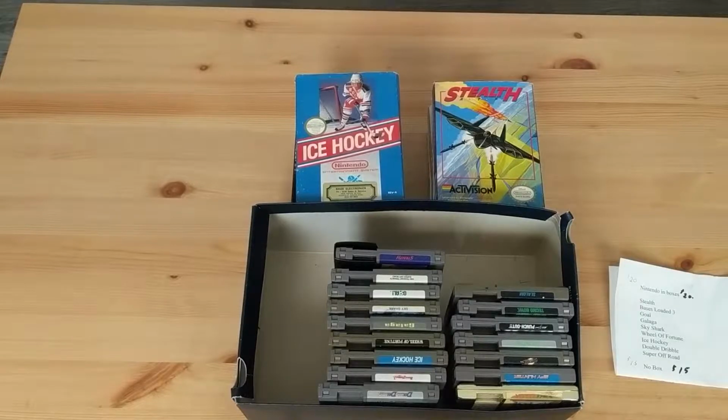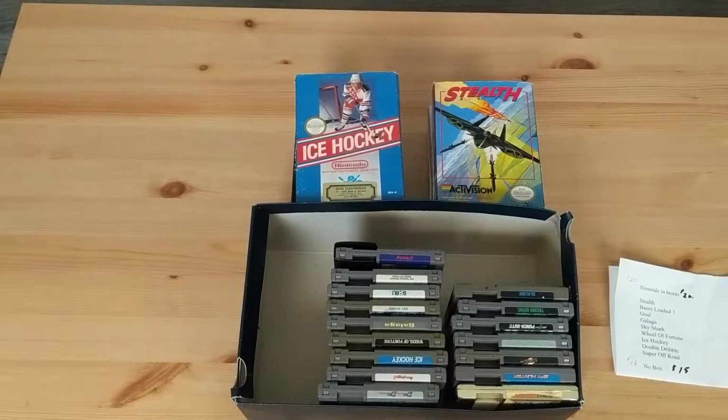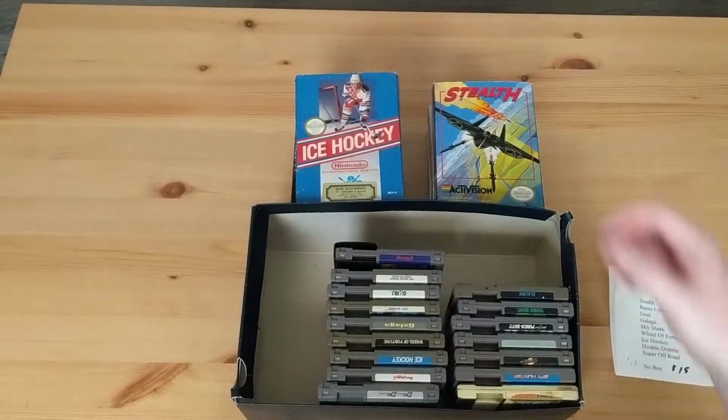So this is great for me too, because I don't have any boxes. This is the first time I'll have some actual boxed NES games, which is pretty amazing for me as a young collector, I guess you'd say, because I haven't been collecting for more than a year. So that's enough of the backstory. Let's get to the games here.